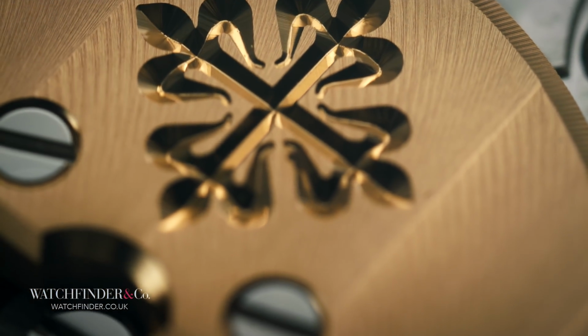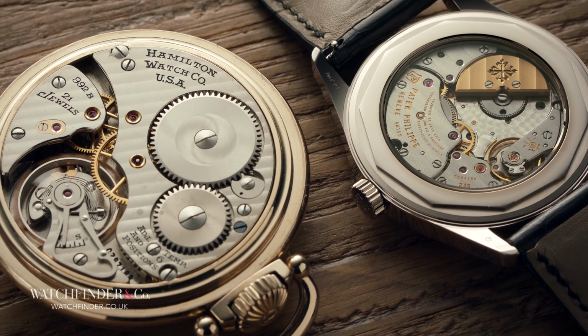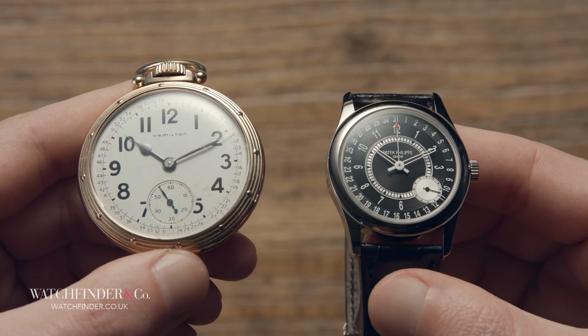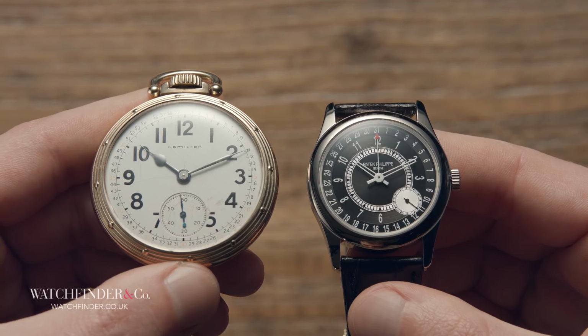But that's all on paper. Neither this Calatrava nor this 992B are owned today to perform as chronometers, regardless of whether they can. It's all about the look. So, how do they look?